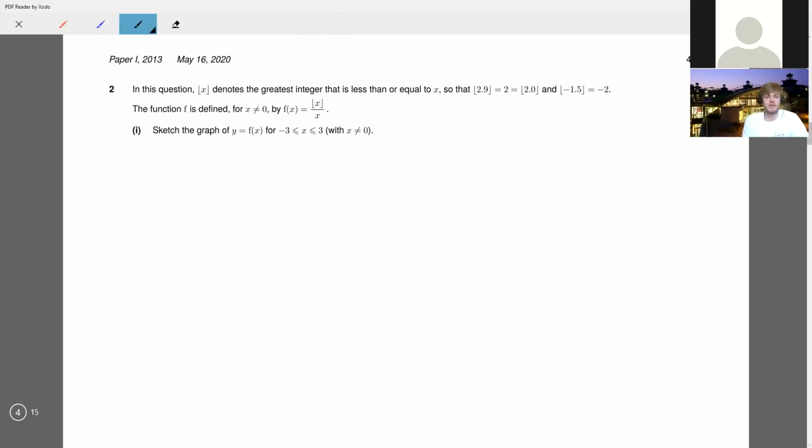So the function f is defined for x not equal to 0 by f(x) equals floor x over x. Sketch the graph of y equals f(x) between -3 and 3. Well, to begin with, a good thing to do would be to draw some axes.